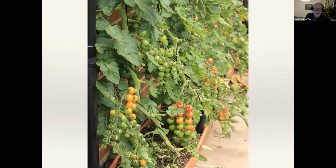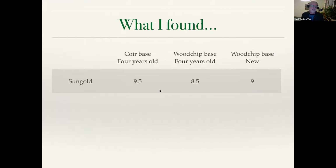And here the tomatoes are sort of halfway through the season. As you can see, sort of reasonably healthy. But the great thing about the Brix is that I could say to people, oh, I grew them in 4-year-old compost and they grew fine. The great thing about the Brix is that it gives me an ability to measure them. And what I did was I measured the Brix levels in the different composts, and actually got the highest reading from the 4-year-old compost for Sungold, 9.5, 8.5 for the wood chip, and 9 for the new. So actually all quite similar.